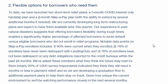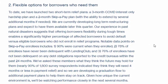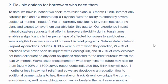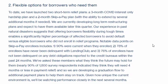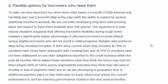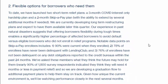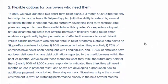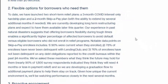So this is all positive news. They're giving relief to some of these borrowers, and we still have faith in the people that are using these plans to start paying once this system is up, and that once people go back to work, they think they will be comfortable starting their payments again. So again, sounds good from an investor's perspective. It still remains to be seen if it comes true exactly the way it's listed here.